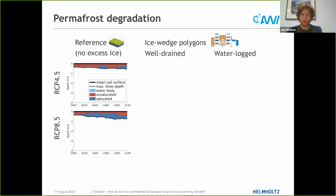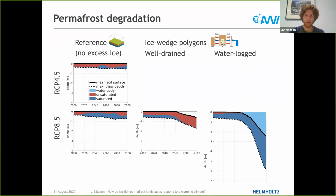On the other hand, if we now look into the simulations with the representation of excess ice and heterogeneity, we see a quite different picture. First, I would like to show the 8.5 case with the stronger warming. Under the well-drained case, you see that around the year 2060, the ground starts to subside, while at the same time the active layer is deepening more rapidly. So that by the end of the simulation period, we see ground subsidence of half a meter or almost 1 meter, and the absolute level, the permafrost table, lowered by more than 1 meter to almost 2 meter depths.